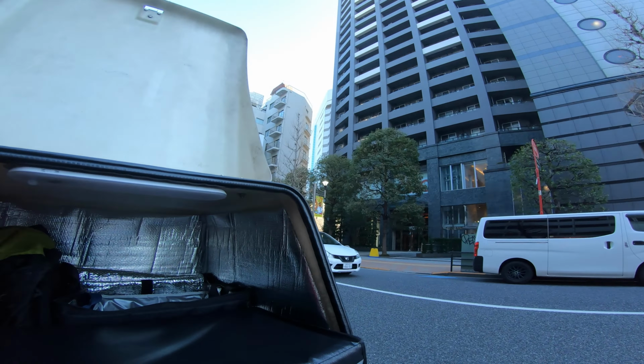Got an order coming in for Uber Coffee, 808 yen, 27 minutes, 5.8 kilometers. It stays in Shinjuku though. Never heard of Uber Coffee. Let's do this one. They have to make a U-turn. Oh, I picked up here before.